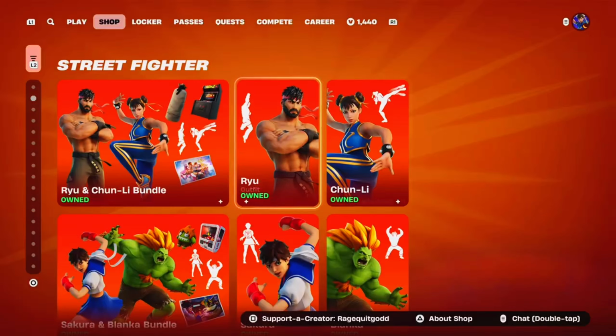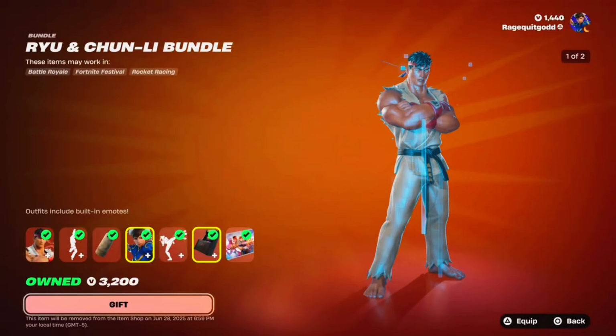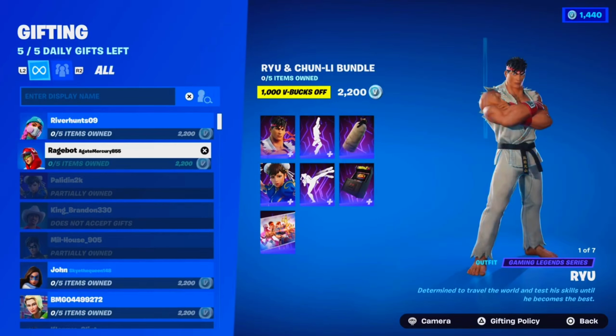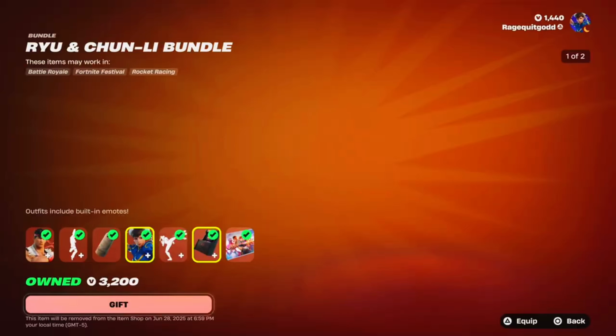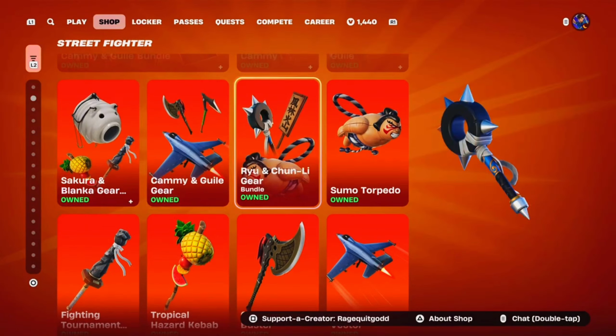This is what they have going on: 1,600 V-Bucks to buy each of them. They are sold with their back bling because this was back then. To buy this entire bundle, it is 2,200 V-Bucks. But now we're gonna look at their gear bundle, the RYU and Chun-Li gear bundle.